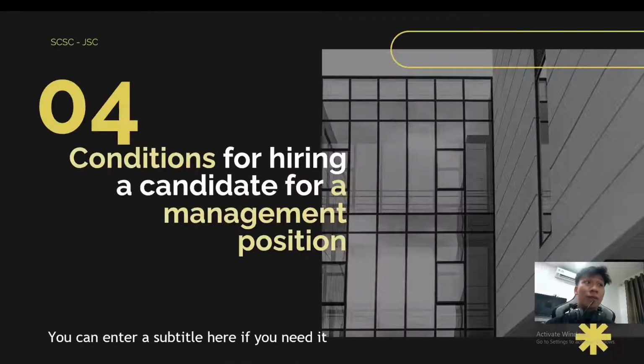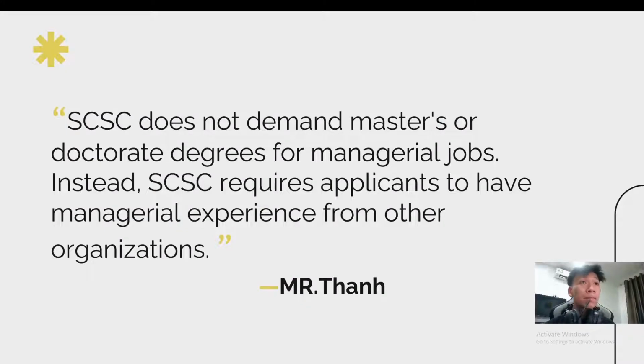The fourth part is conditions for hiring candidates for a management position. According to Mr. Thang, SCSC does not demand master's or doctorate degrees for managerial jobs. Instead, they require applicants to have managerial experience from other organizations.